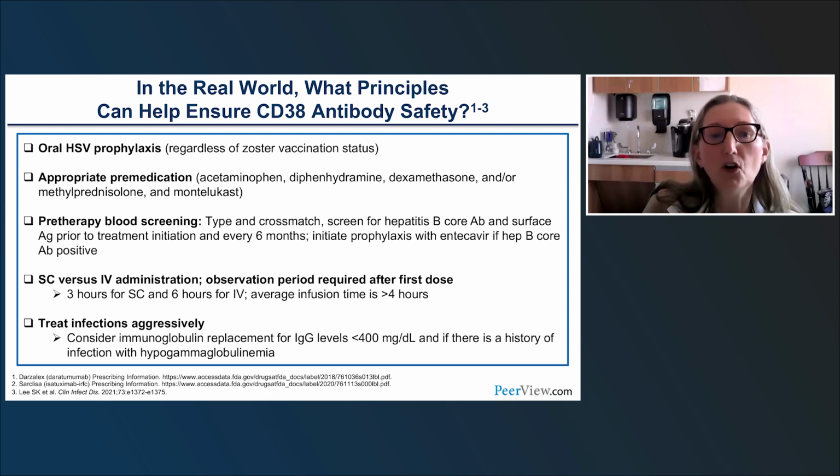Pre-medication for the CD38 infusion-related reactions: Tylenol, Benadryl, dexamethasone. What I have good experience with is really montelukast the evening before.